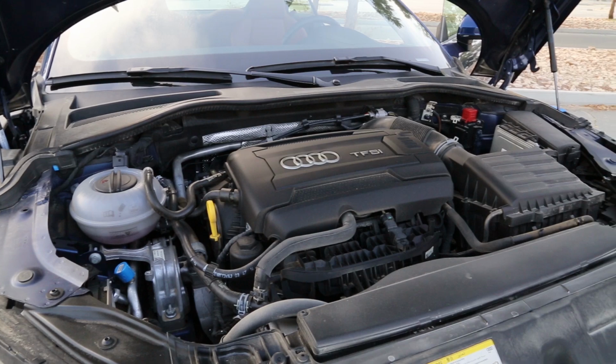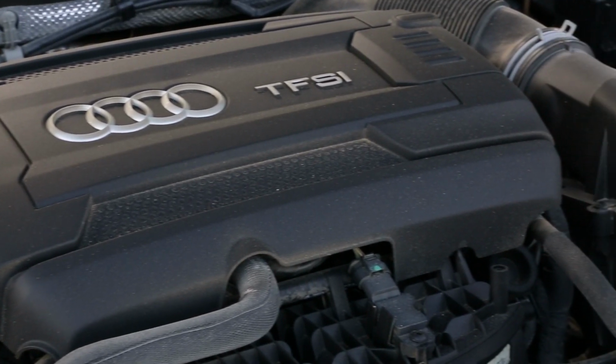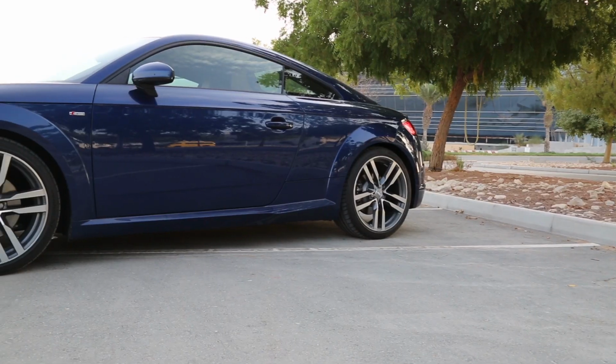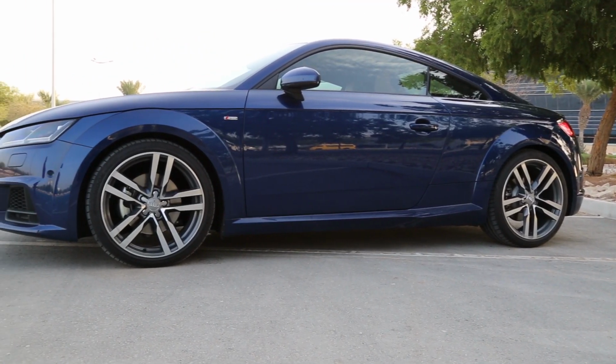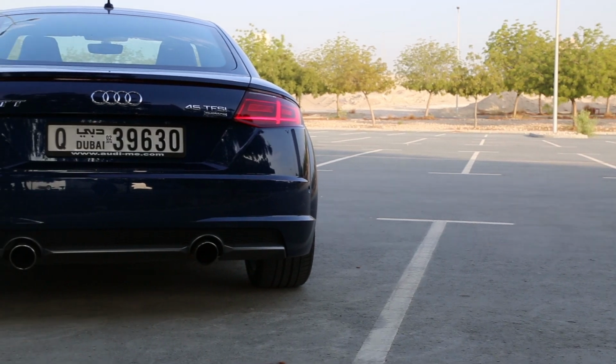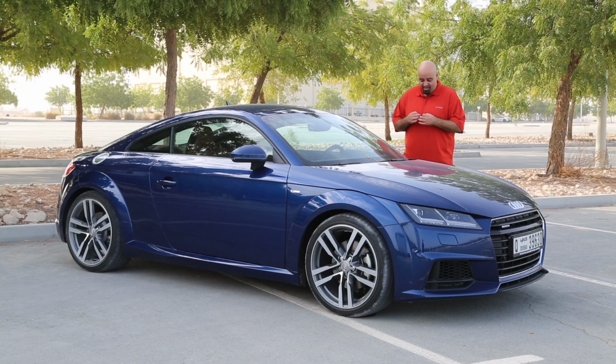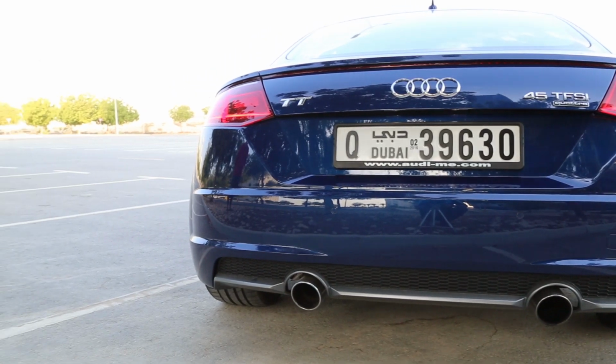We're looking at a 2.0 four-cylinder engine that produces 230 horsepower. The car can accelerate from 0 to 100 km per hour in 5.3 seconds. So imagine all of this power on a small car like this one. I enjoyed it. It's really thrilling. It's really fast, and I absolutely love it.